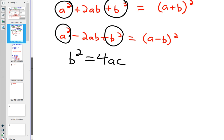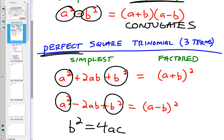Okay, now another difference between this and difference of squares. In factored form, you still have 2 binomials, just like difference of squares does.